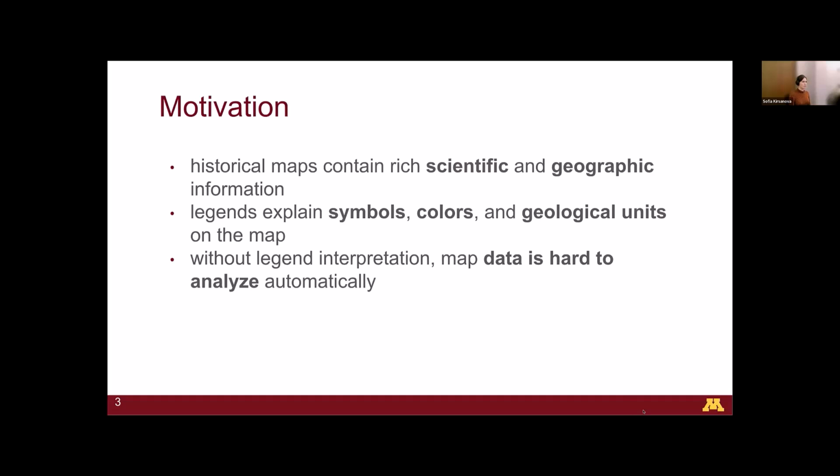So historical geological maps, they're full of valuable information like landforms, rock types, mineral zones, and more. But this information is encoded visually through symbols, textures, and color patterns. So the key to interpreting those symbols lies in the legend, which acts as, I would say, a decoding guide. And if you want to analyze maps at scale across thousands of sheets, we can't rely on manual legend reading. It's because it's tedious and slow.